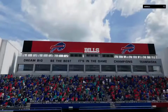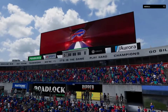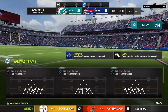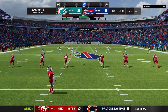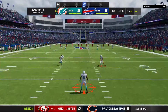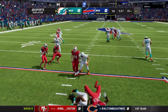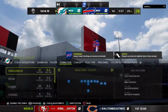About 15 miles south of downtown Buffalo at Bills Stadium in Orchard Park. A few moments ago, to the delight of this Buffalo crowd, it was the Bills racing out of the tunnel as they get set to match up with the Miami Dolphins. And we are underway in Buffalo. Take it in at the 3. And his guys will get the football right at the 20-yard line.